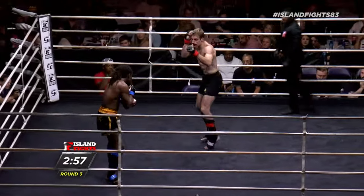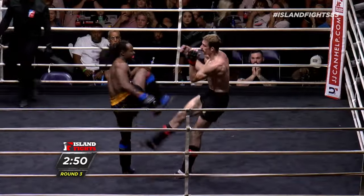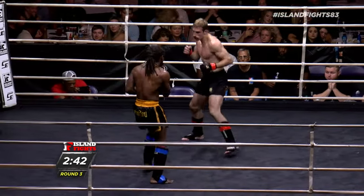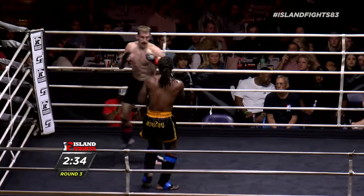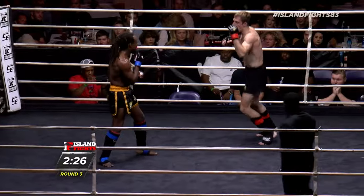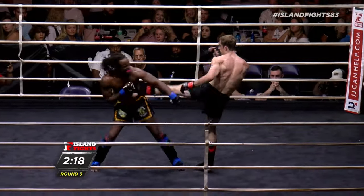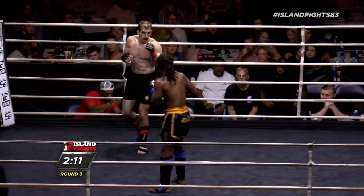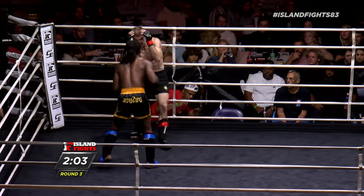Ford does look a little gassed. Let's see if he has the pop here. We're talking to him. Zach back to the body. Inside leg kick. Zach looks very composed. Cardio looks to be in check. Nice outside leg kick there by Zach. Outside leg kick once again. Hebda looks to be pointing more in this round. Just keep on tagging him.